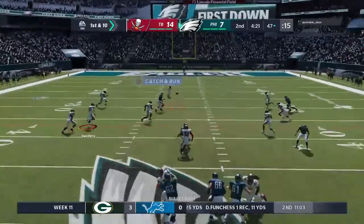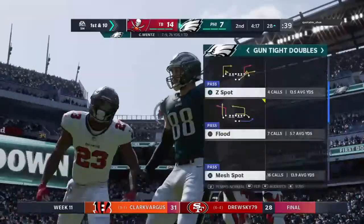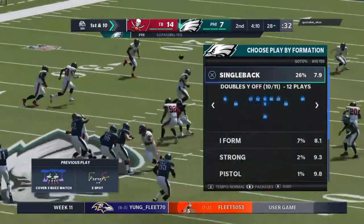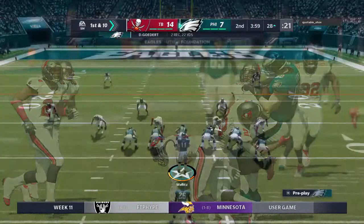Again, they'll throw with Wentz. He's got Dallas Goedert, his tight end, over the middle. And he's taken down inside the 30. Another big gainer that time. This one goes for 19 yards. Eagles first down. 1st and 10 at the 28-yard line.